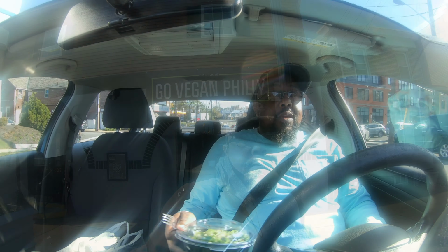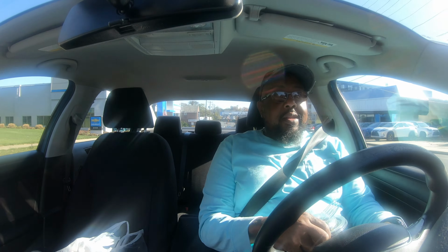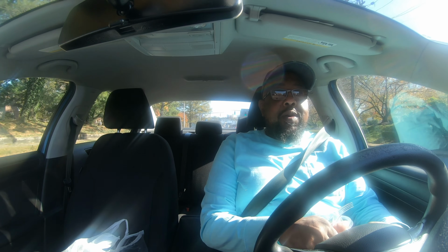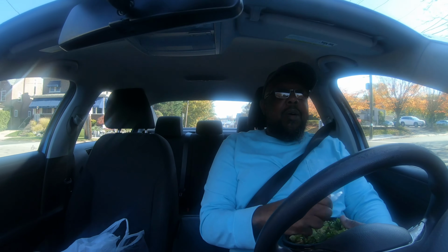Well, I'm gonna start my meal off as I'm driving because I got an appointment to get to on this beautiful day. 78 degrees in November. I mean, man, wow, interesting. So this is a quinoa romaine salad with a house vinaigrette and walnuts.